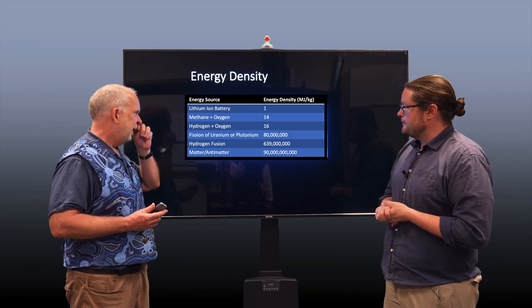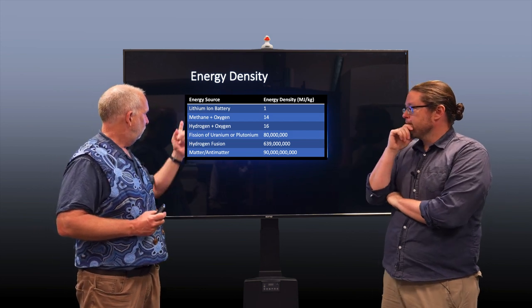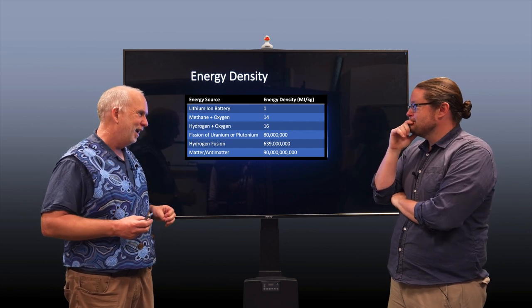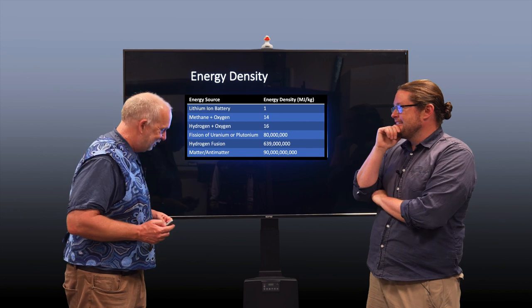So here I've got the amount of megajoules you can get in 1 kilogram. You see a lithium-ion battery is 1 megajoule per kilogram. That's enough to power my electric car, but it's not enough to send your electric car to Alpha Centauri. Indeed.